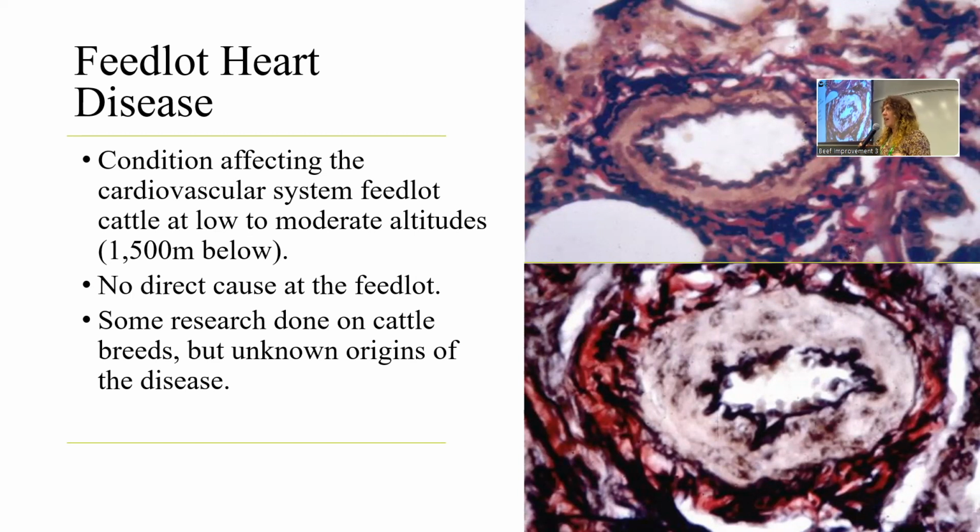So we're looking at what the direct cause is, what's happening with these animals. There is some research done on these different cattle breeds, but there's not really a known origin, or a breed-specific origin, of the disease. These slides show a cross section. The top is a normal pulmonary artery, and the bottom is an abnormal artery. The white space in the middle is where the blood's flowing. As that shrinks and constricts down, it's going to be harder for the heart to keep up with that type of pressure in the system.